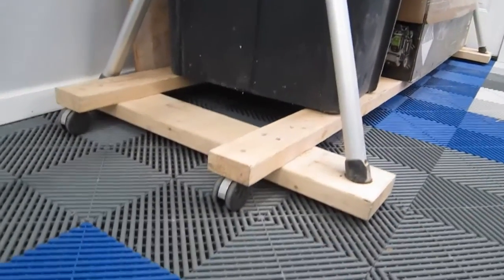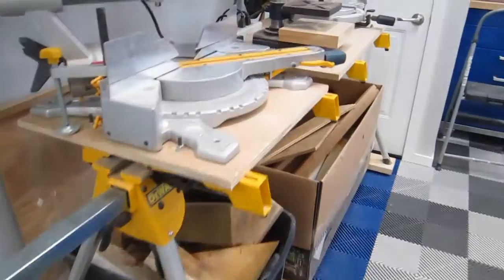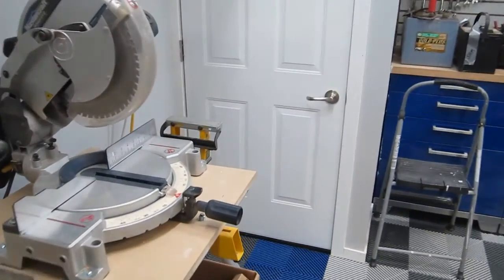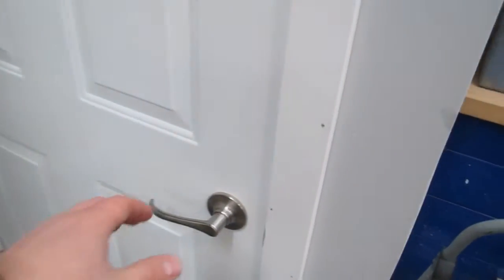I've also mounted it on wheels, and I can move the base around, and it moves surprisingly well on this flooring, which we'll talk about in a bit. Just give it a tug here, you can see it moves extremely easily. Why 2 chop saws, you ask? Well, one's for wood and one's for metal. Simple enough.